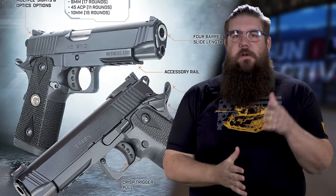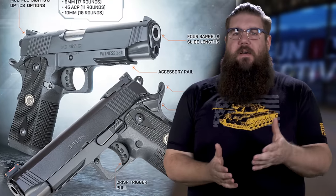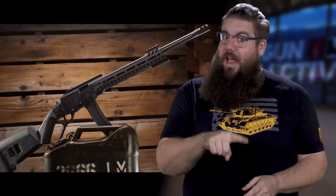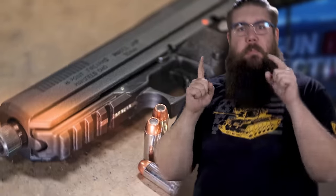This week on TGC News, Gearson releases a 2311, Gunworks has a more affordable rifle, Canik has a new pistol, POF has a new lever gun, and HiPoint goes big.